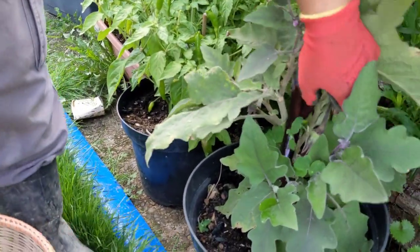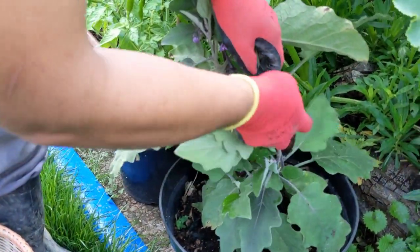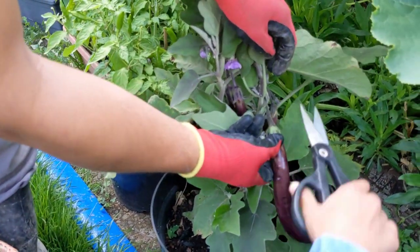Is this one at the bottom ready to go? Yeah, that one's ready to go. Go and snip that one.